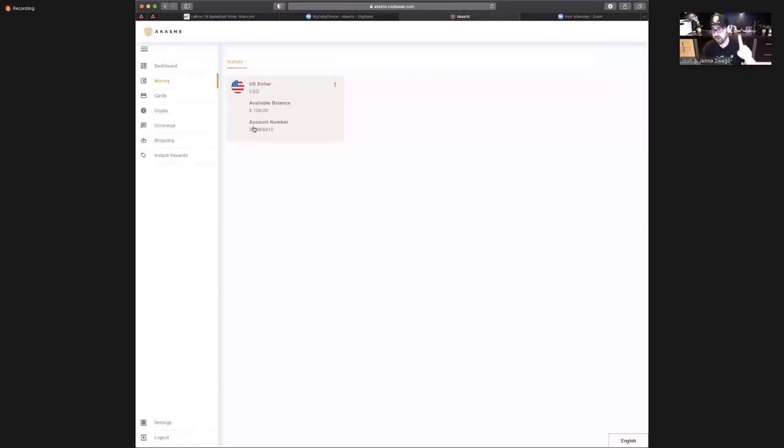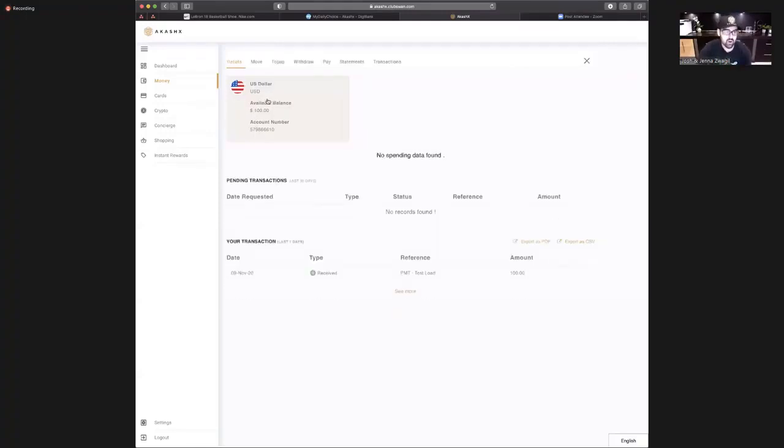Now a couple things I want to mention. The platform comes with one Fiat wallet, depending on your location and which Fiat wallet you want. But you can upgrade. It's a one-time $79 fee, and then it's an additional $14 per month if you want to have 5 Fiat wallets, and that's Japanese yen, British pound, euro, and there's a few more. So you can have 5 Fiat wallets at the same time. So when you click on money and then you click on your wallet, there's a couple different things I want to show you. It shows you all of your pending transactions.